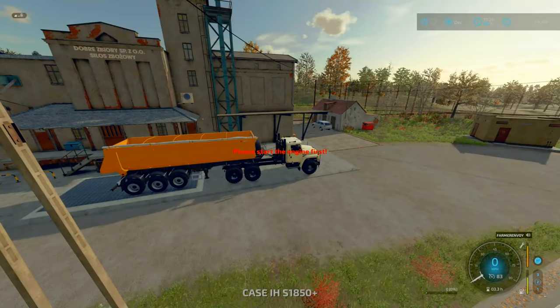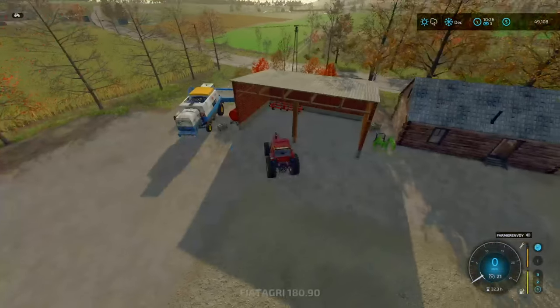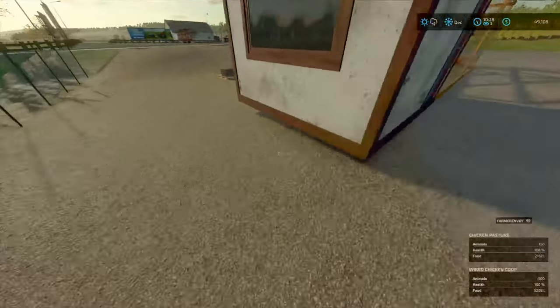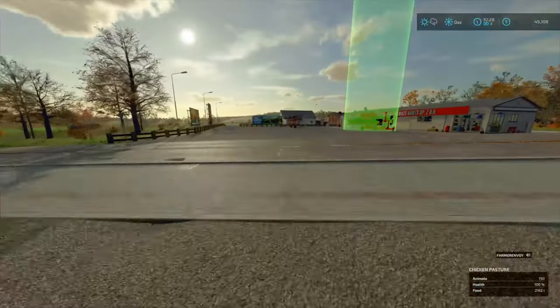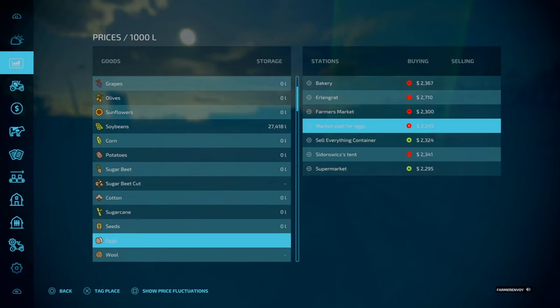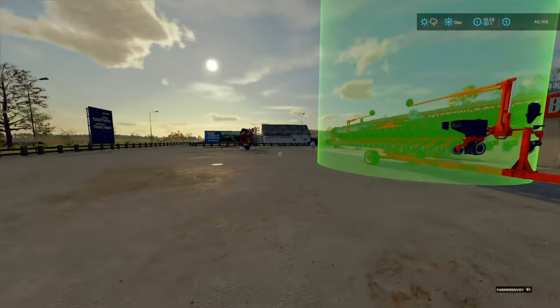If I tab over, I'm still tempted on something to pick up, but I think for now we will leave that. Actually, first of all, we'll look at our eggs. We've got 1,050 liters here, and in our big chicken coop we've got 3,500, so 4,500 liters of eggs. So how much are eggs going for at the moment? For 4,500, that's 13,600, so not quite where we need to be.